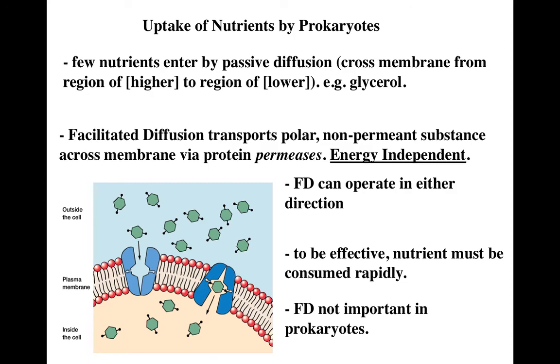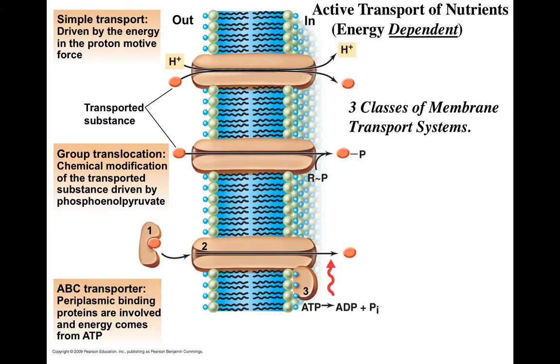So this only works if the cells are in a concentration gradient, with more nutrients on the outside than the inside. Bacteria very seldom, if ever, find themselves in their natural environment in a place where they have more nutrients outside than inside. So this is a system that works well for you and me, but not so much for bacteria. So we're just going to move past that and talk about the active transport of nutrients, which always requires energy. This is because bacteria usually exist in a challenging environment where nutrients are at relatively low concentration, so they have to invest some energy to import them.